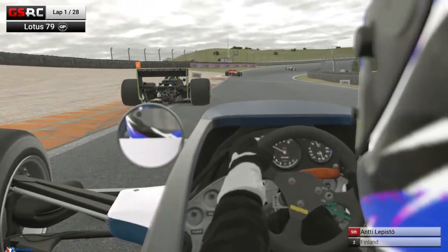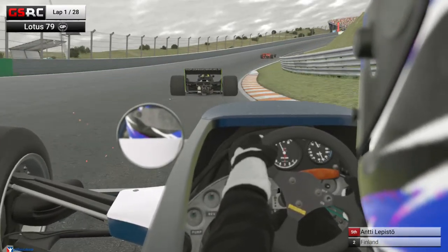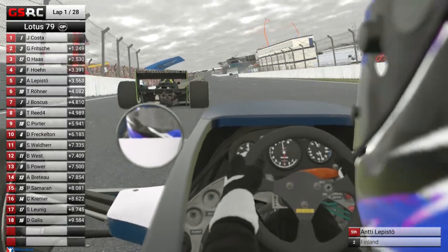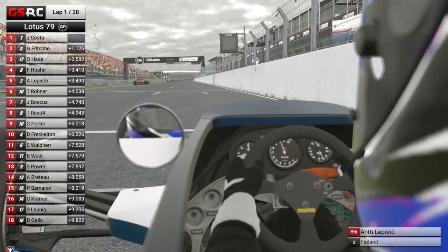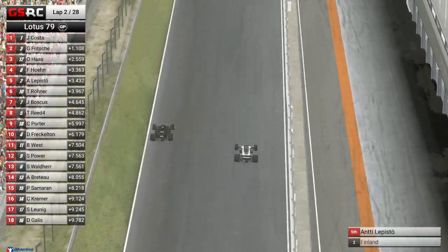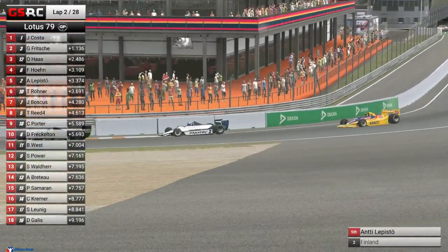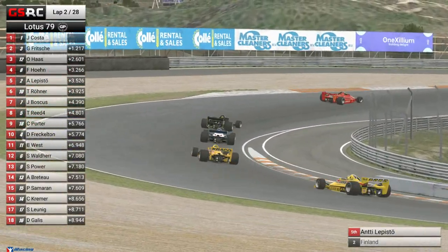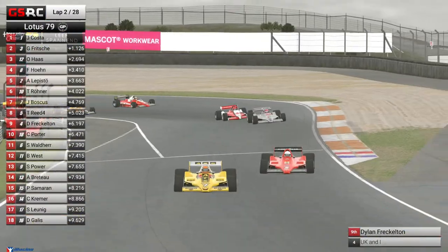Checking in on Lapisto. He's trying to make up for his poor start already as he is all over the back of Hoon. Yeah, you've got to get the drive out of this final turn, which he does, already in the slipstream. So this should be straightforward. Now the front straightaway is not very long, and look at this, Hoon defends. You can do that on the racing line here in turn number one. You've got to really be up alongside him.